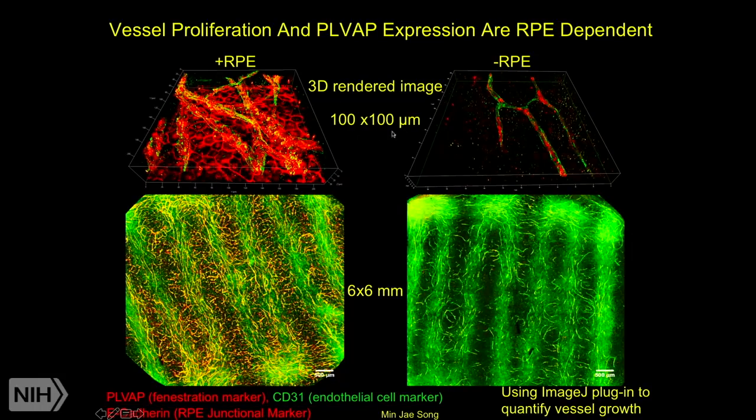And this is a small piece, about 100 by 100 micrometer. But if you look across the entire tissue, and we can print now tissues that are 6 by 6 millimeter, you can see in between our printed area, there's really minimal angiogenesis that happens in the absence of RPE. But in the presence of RPE, the vessels proliferate, and as they proliferate, they become fenestrated. They start expressing the fenestration marker. So we think in this 3D tissue, RPE cells really help vessel proliferation, just like how they should do in the eye, and also help these vessels to become fenestrated. So right now, we're using this tissue for studying how AMD pathogenesis happens in a dish, at least.